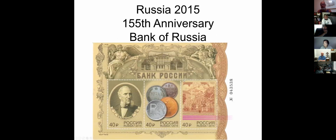So Russia, 2015, 155th anniversary of Bank of Russia. So this was 1850, 1860. So during the Tsar's time, it went through the Soviets and then back to Putin's time. So it went through a lot of things, and the Bank of Russia is still there.